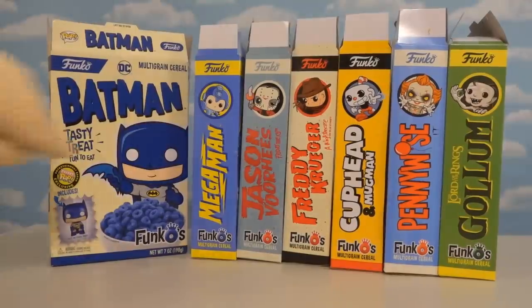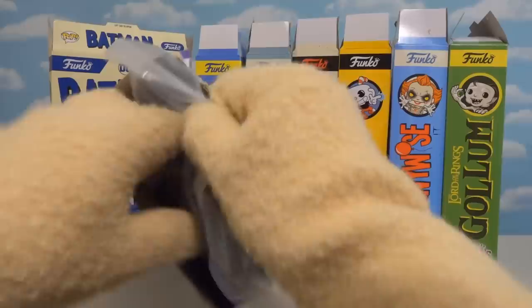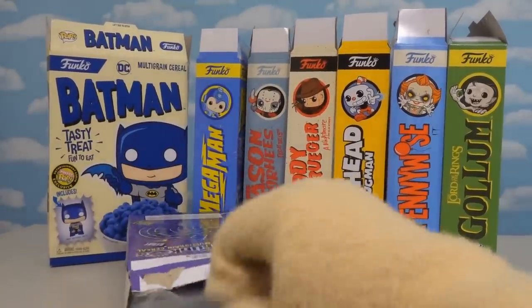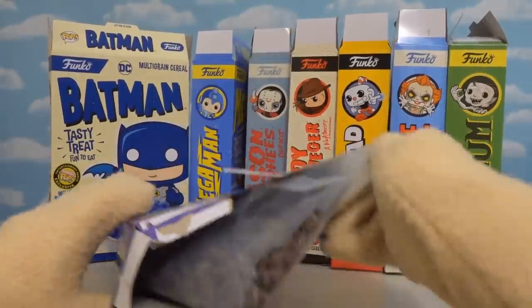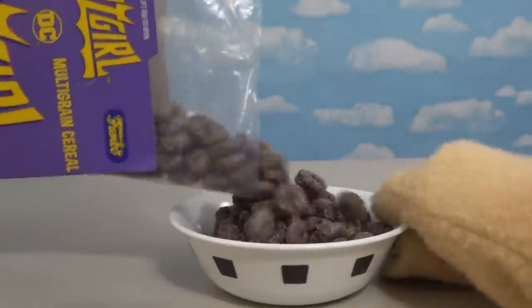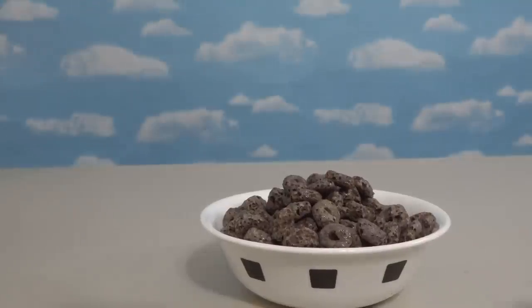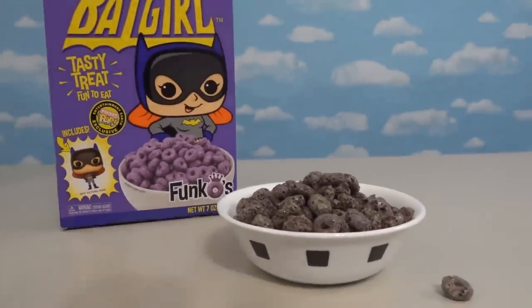In fact, out of all these cereals we've reviewed so far, this is the first one we've had that's purple. Cool. Boy, I can't wait to pour a bowl of these. So let's cut this open. Get a bowl of this started. All right, time to commence the pouring. Ooh, look at that! We've got our purple Batgirl cereal. I love it. Perfect.